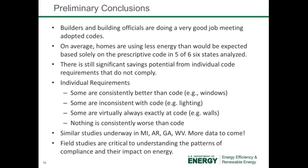But the good news is there is nothing we've seen so far in these six states where everything is consistently worse than code. We have similar studies underway, as I said, in Michigan, Arkansas, Georgia, and West Virginia. There will be more data. And the big conclusion that I would draw from this is that you really do need to go out in the field. Those studies are critical to understanding the patterns of compliance and their impact on energy in reality, real life on the ground. And hopefully all this data is really moving us forward in understanding that.